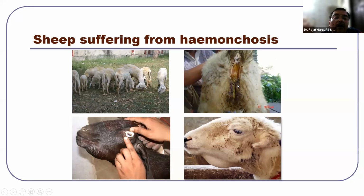So in a flock, you will find a large number of animals showing this kind of symptom when there is acute haemonchosis, or even in chronic infections, you will find this diarrhea. In the early morning hours, you will see flocks of sheep going for grazing, and they will be passing out their droppings, the pellets, on the ground. But in a flock which is suffering from clinical haemonchosis, instead of pellets, you will find a lot of direct feces present on the ground.